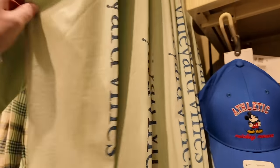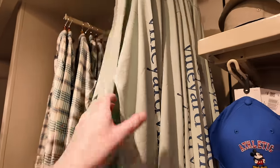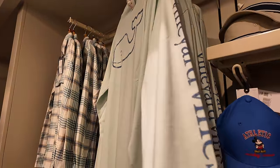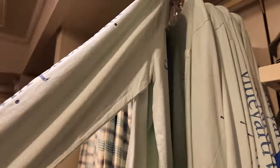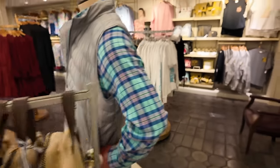Where does it say the name? I thought that said wines, vineyard wines, but it doesn't. It says vineyard vines. I wondered why everyone was walking around with wine t-shirts.